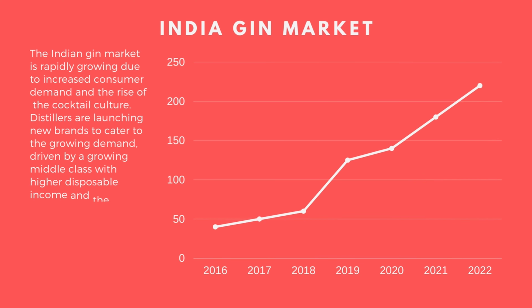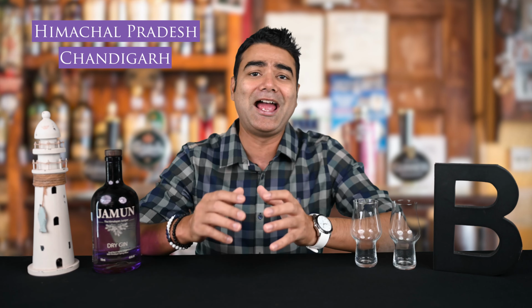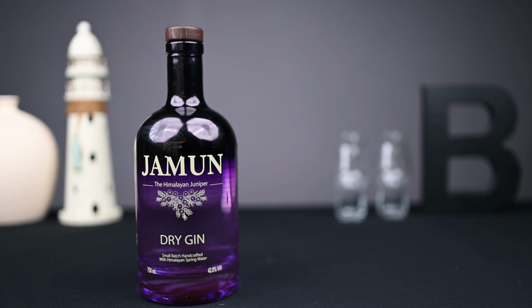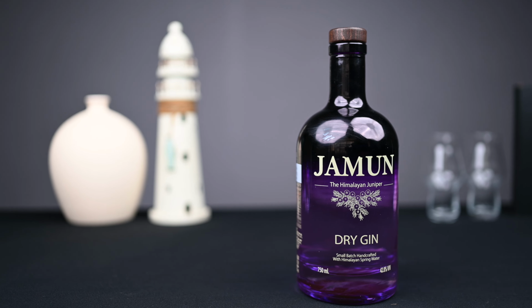The gin scene in India has really exploded in the past couple of years with almost 20 homegrown gins coming out of here. Now, of course, most of these come out of Goa and they use juniper like that. But only a handful really use Himalayan juniper. The price of this is 2100 as mentioned before, and this is available currently in limited markets like Himachal Pradesh, Chandigarh as well, and in Uttar Pradesh. But this will soon be available in Goa, Meghalaya, and Arunachal Pradesh as well. The makers say that the plans are that in this financial year, this is also going to be expanded into different markets, and of course, this gin is also heavily exported as well.